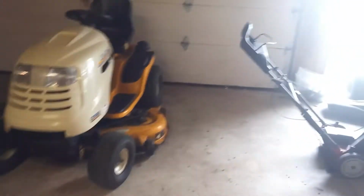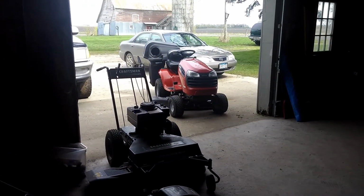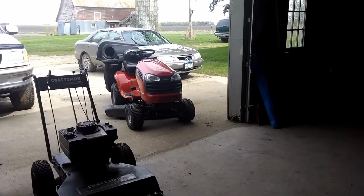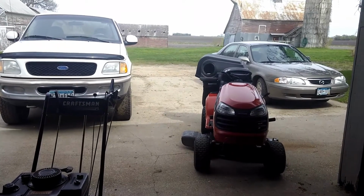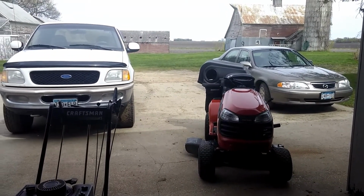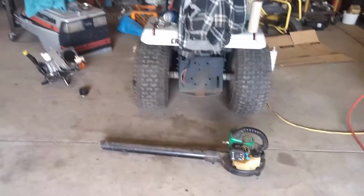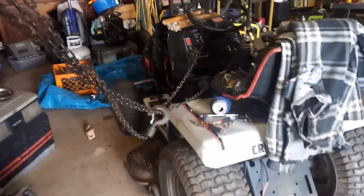The weather's not cooperating. It's about 50 degrees right now. And tomorrow, we'll be lucky to get to 40, and it's going to rain all day. And then on top of that, going to have snow on Monday. I haven't gotten to this Craftsman yet. I've been kind of busy with other stuff.